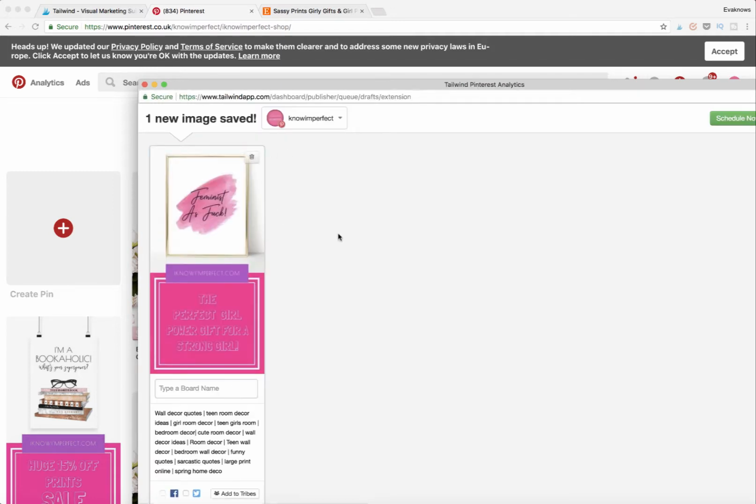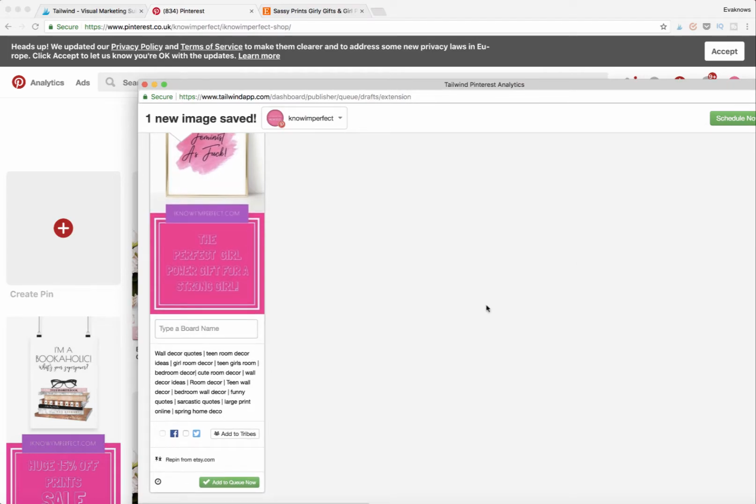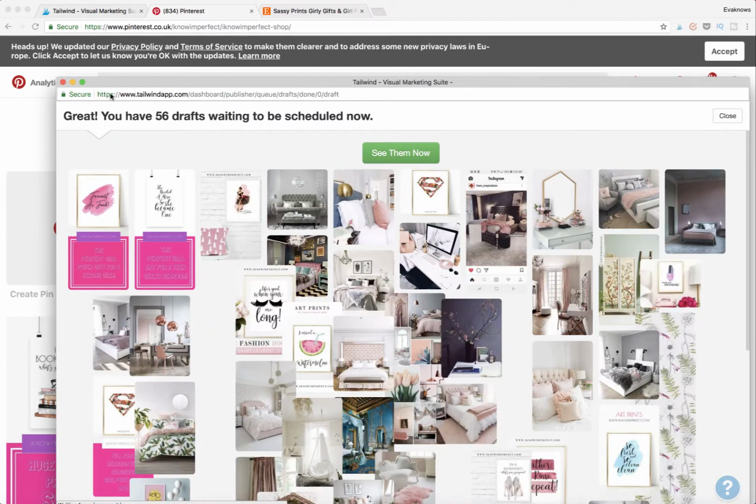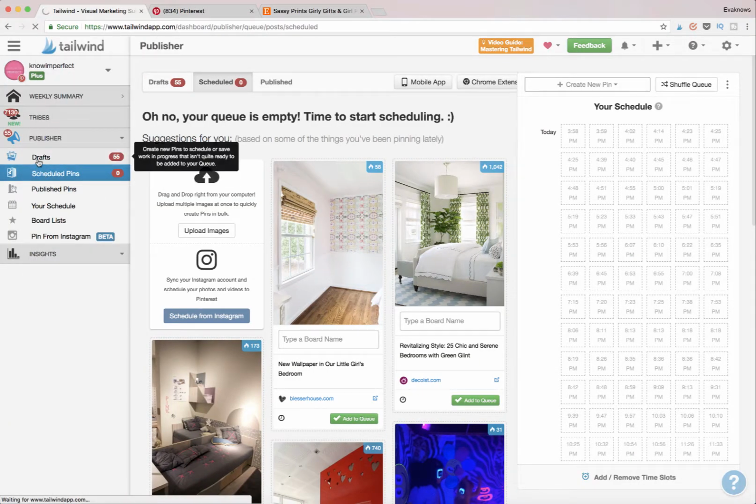I just click the extension button that it has when you use Chrome, and then it will tell me, do I want to schedule that pin or what do I want to do? I usually save it for later. So I click the save it for later button, and then that will show up in my drafts.